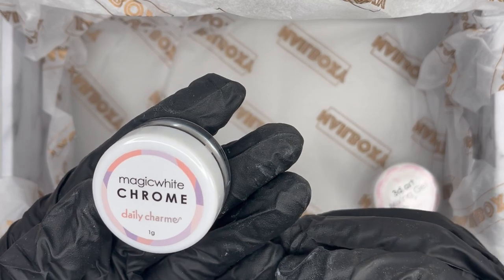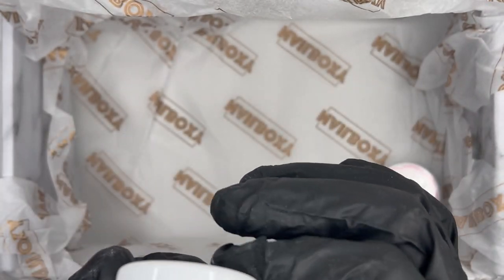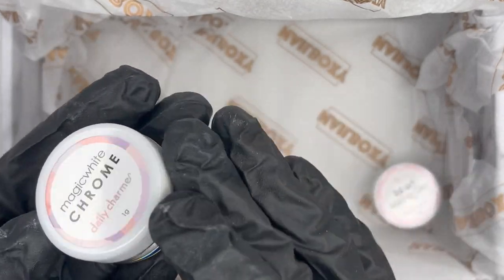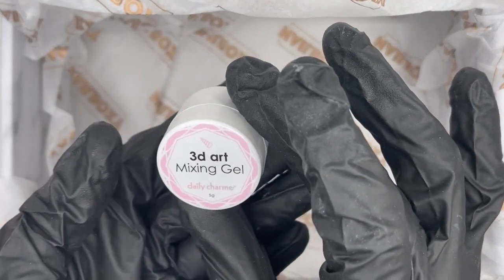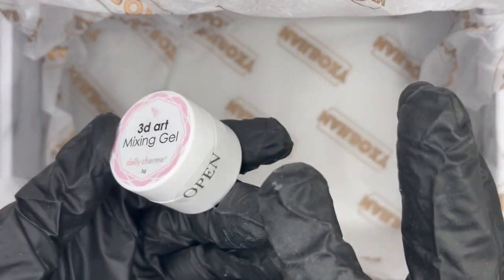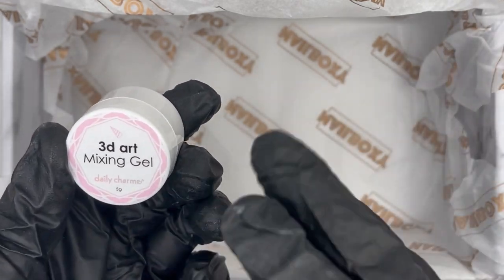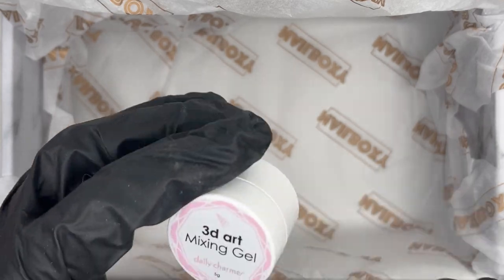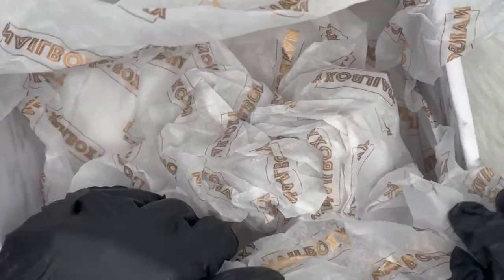And let's see, Magic White Chrome. Oh, so this is the chrome powder. I like how they put this little sticker on here so it doesn't open in transit. Super cute, super smart, love that. And then it looks like we got some 3D art mixing gel. So this is clear gel, and from my understanding you mix it with either another gel polish or something and it makes it into 3D nail art. So I like that. And so that's all that came in this box.